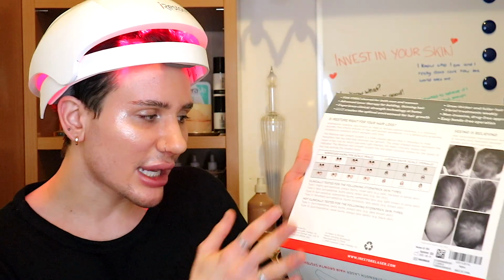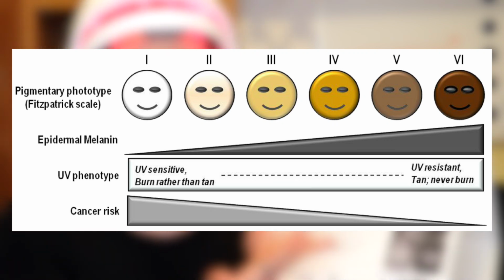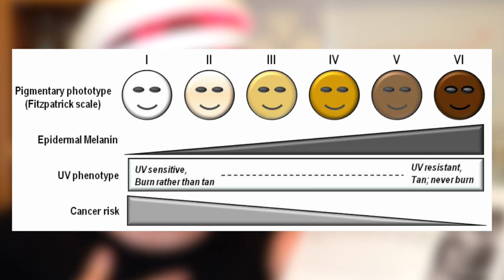It is also going to tell you that it's very safe to use on so many Fitzpatrick skin types. So even if you are sensitive to sunburns, I know that I am, this is not going to cause you any irritation or any sunburns. All you have to do is use this baby at home for 30 minutes, 3 times a week, and you're slowly going to start seeing the results.